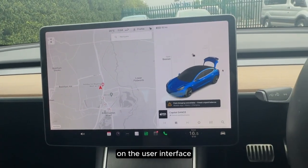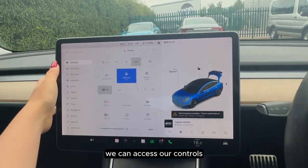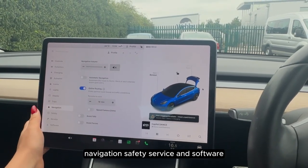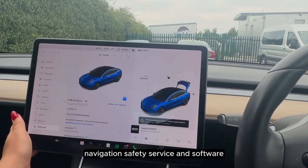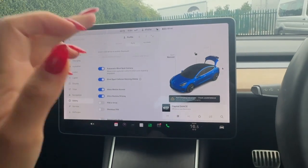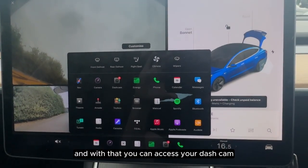On the user interface, we're met with navigation as a feature. And if we click the Tesla icon in the bottom right, we can access our controls, dynamics, charging, autopilot, navigation, safety, service, and software. Within safety, we have advanced features such as a PIN to Drive and a glove box PIN. The Model 3 also comes with a 360 degrees camera, and with that you can access your dash cam.